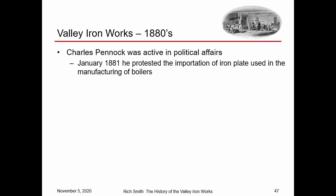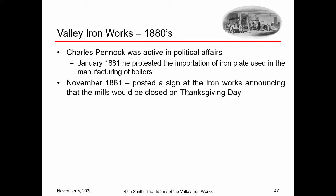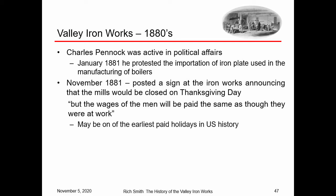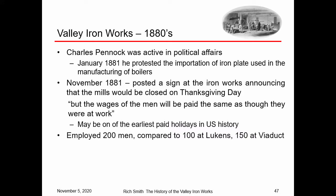Charles Pennock was also active in politics in the 1880s. In 1881, he protested the importation of iron plates used in the manufacturing of boilers. In 1881, there was a sign posted at the ironworks announcing that the mills would be closed on Thanksgiving Day, but it went on to say that the wages of the men will be paid the same as though they had worked. This may have been the first paid holiday in the United States.